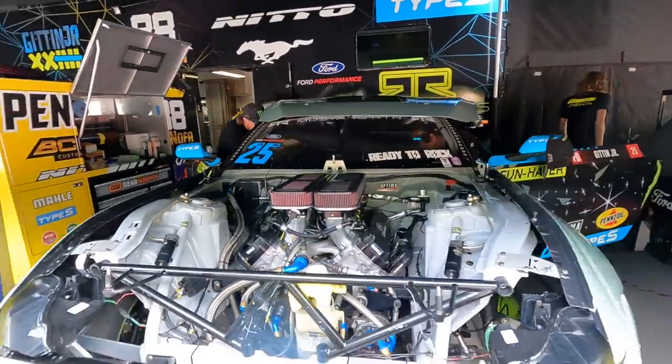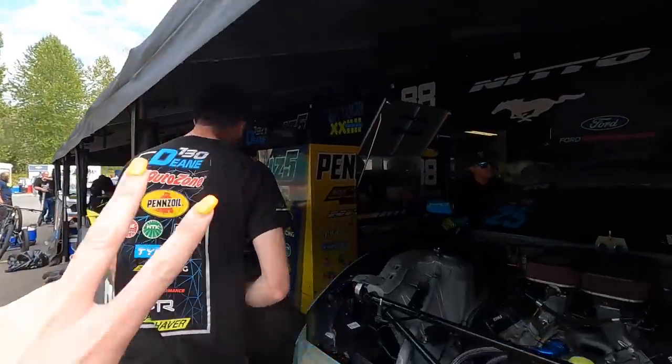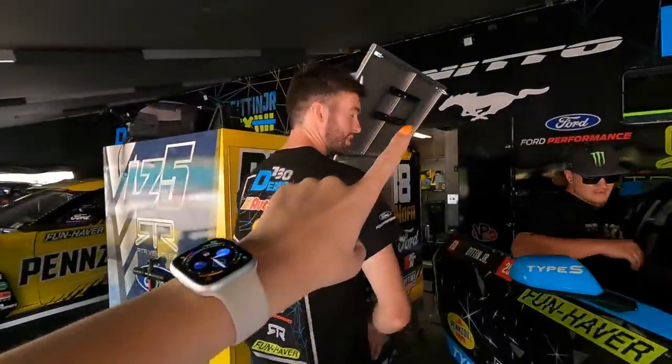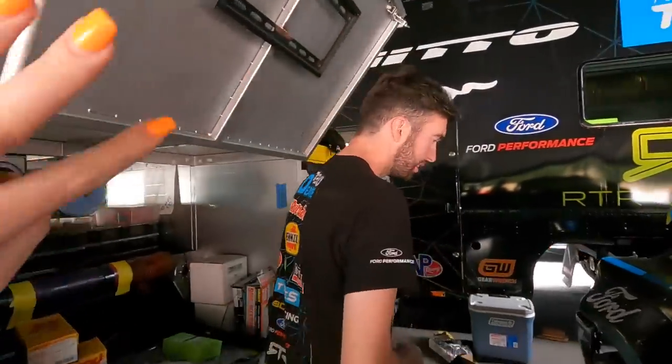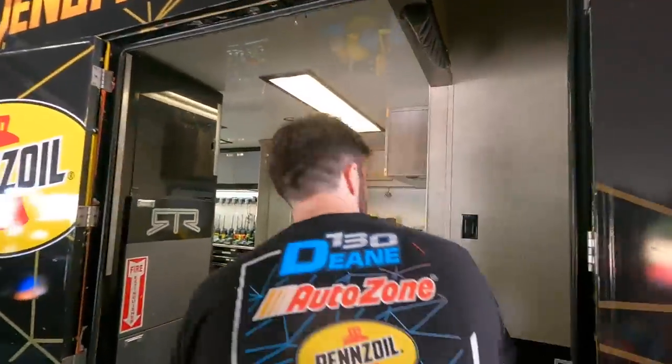Yeah, so Vaughn's car is back again this round. Adam is finished for this year. Adam had a really good season. So we have two trucks, actually. This is the race side. And the other side is like the entertainment side, isn't it? Yeah, the Funhaver Tour on the other side, and this is the race side of things.